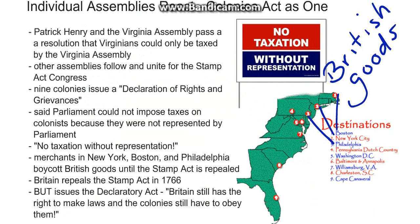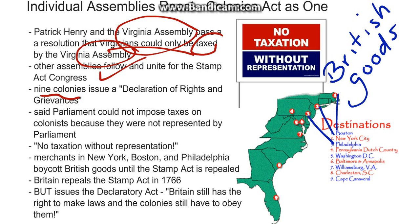Individual assemblies react. The colonies act as one. Patrick Henry and the Virginia Assembly pass a resolution that Virginians could only be taxed by their own assembly, not by the king. Other assemblies from other colonies will do the same thing and unite for the Stamp Act Congress. 9 colonies meet together and issue a Declaration of Rights and Grievances. They insist that Parliament cannot impose taxes on the colonists because they were not represented by Parliament. No taxation without representation will become a battle cry.